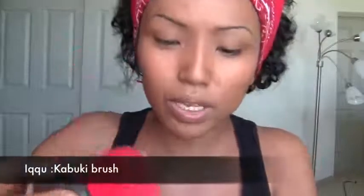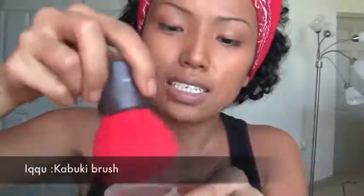Now let's move on to the third step. So now I gotta set in my foundation. I'll be using this powder bronzer from Bare Minerals. Using a Kabuki brush, I'm just gonna dip the brush in the bronzer, and I'm just gonna set in the liquid foundation I just applied. And try not to breathe in the powder while you're applying, because it's not healthy. So I'm done setting in the liquid foundation.